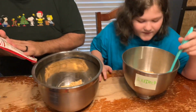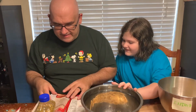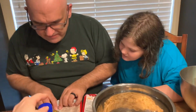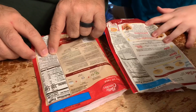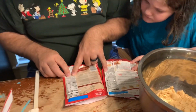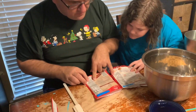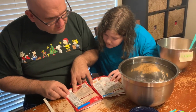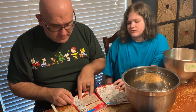Did we look at the ingredients and make sure they are exactly the same? Well, let's look them over. So flour, there's wheat flour in both of these. Sugar, yeah. Brown sugar, yeah. Salt, peanut butter, palm oil, corn syrup, soybean. Pretty much the same. Yeah. A few more preservatives, thankfully, in the old one.